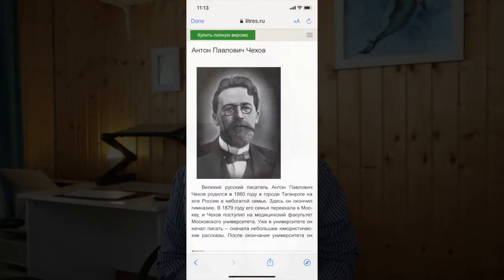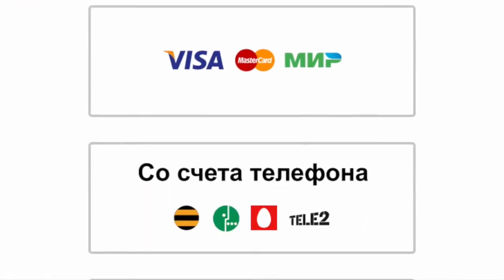Click on it and look through the free sample. If you like it, click the green button «Купить полную версию». All the rest you know. Now you can enjoy reading.